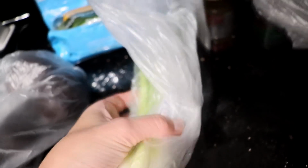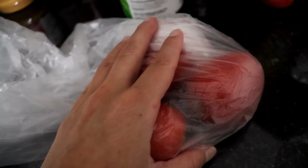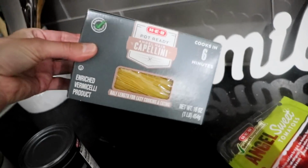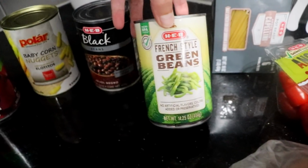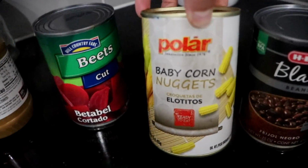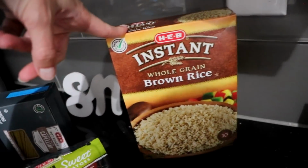I got some green onions and some cilantro for my meal preps. Got some Roma tomatoes. Got a yellow onion, a white onion, and a zucchini. Got some angel sweet tomatoes, a box of pot ready angel hair pasta. I got a can of French style green beans, some black beans for my meal prep, some little baby corn nuggets, some beets, and some peanut butter. Also got some instant brown rice.